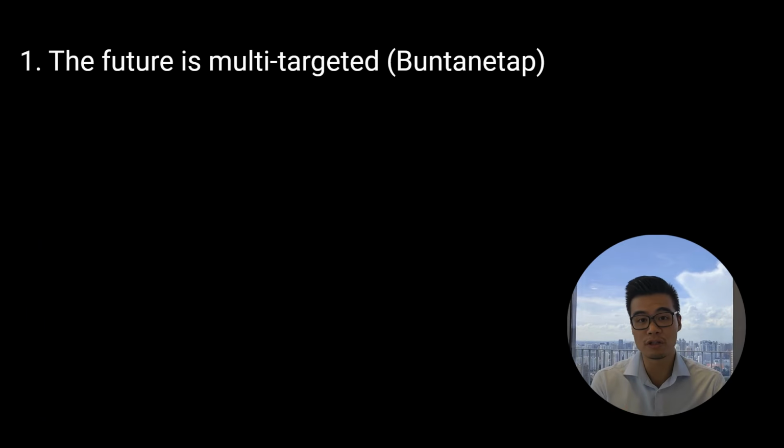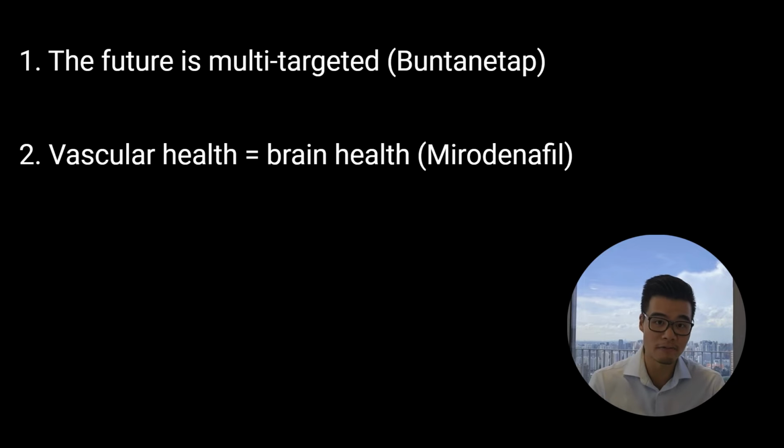This segment gives us a powerful new framework and a lot of insights. One, the future is definitely multi-targeted. Complex diseases require complex solutions. Drugs like buntanetap that target multiple proteins at once may offer a better path forward for ApoE4s than overly narrow approaches. Two, vascular health is brain health. Mirodenafil reminds us that strengthening the blood-brain barrier through drugs or lifestyle can reduce inflammation, improve cognition, and slow disease.